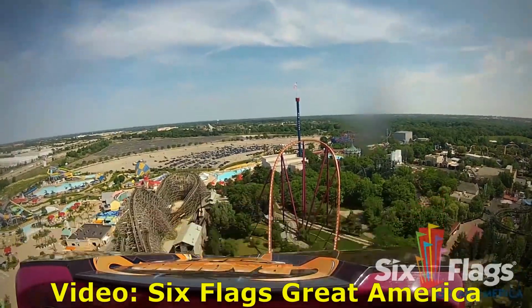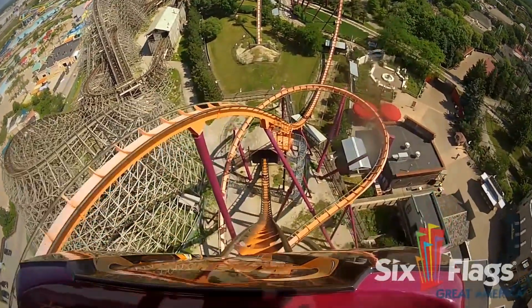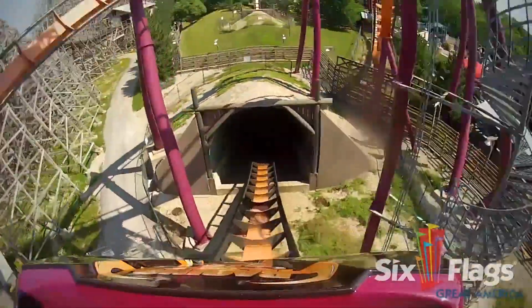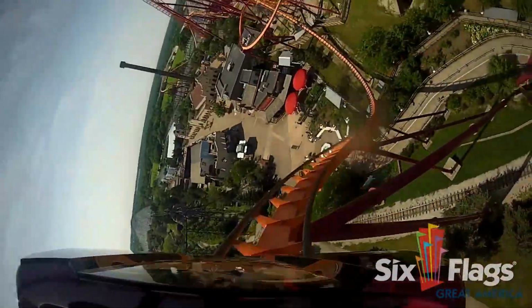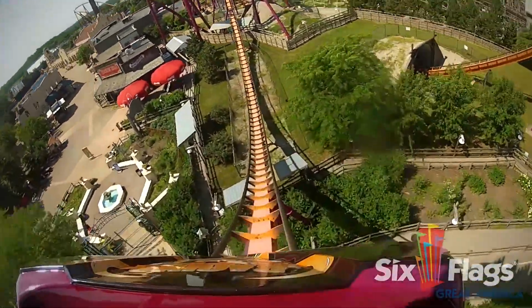And last but not least, we have Raging Bull, which is the park's B&M Hyper Coaster, which opened in 1999. Now, this is not your typical out-and-back hyper coaster. This is a hyper twister coaster, which gives you a unique experience.